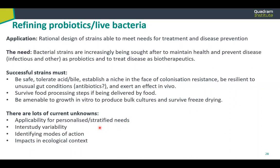We want to know something about modes of action. We really want to know how a strain establishes in a gut, and how it competes against other species. How does it actually exert an effect? And therefore, what impact does it have in an ecological context? I'll explain how we can start to investigate that in a minute.